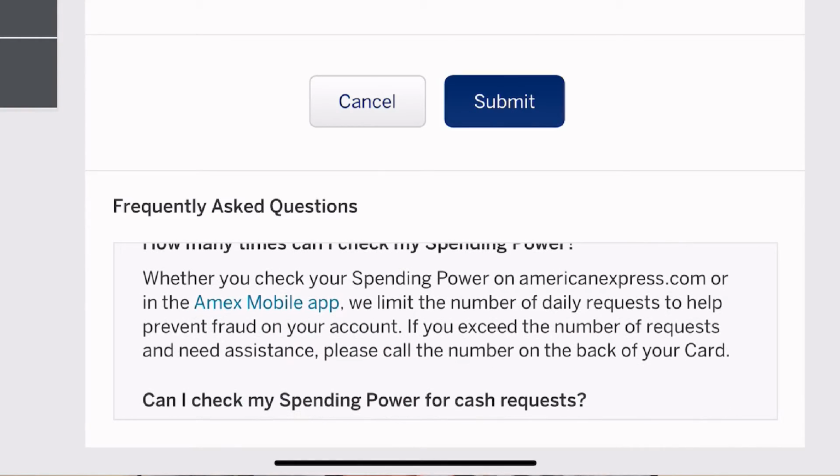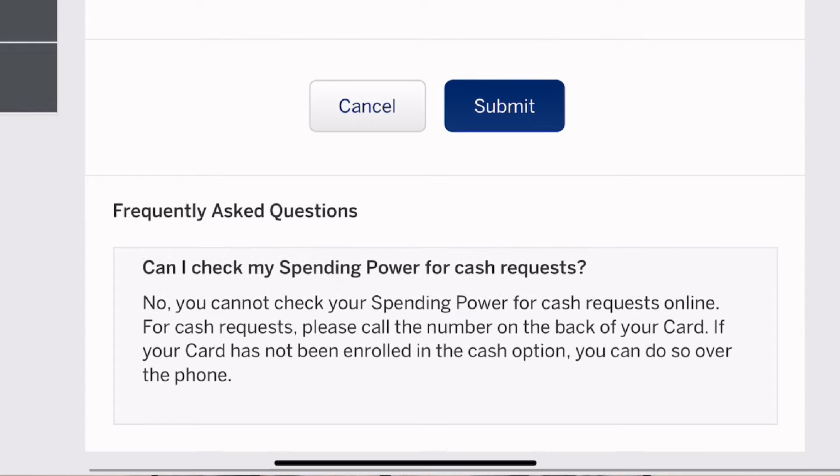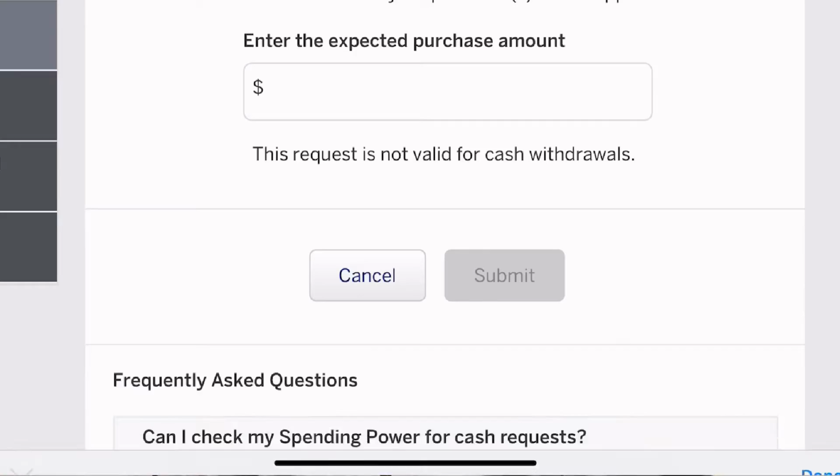If they see somebody is trying to spend 30 to 40 to 50 or even 100,000, and I've seen people even try that, they're going to be very curious as to why you're trying to make that purchase. And if you do that and then just leave the bank, they're in a big hole. So just stay away from that. But that's number 1, no preset spending limit.